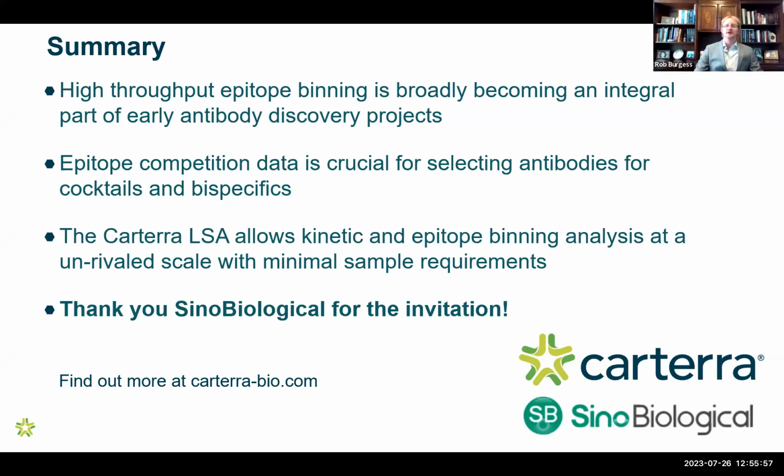Great. Thanks for that. My colleague Amy Sheng at Sino is asking, is there any buffer restriction? For example, is glycerol or trehalose a problem on the platform? Yeah, so the system is chemically compatible with those solutions. When you're running SPR, you always need to be cognizant of refractive index mismatches between the sample and the analytes that you're injecting. Because if you get very large differences, we call them bulk refractive index shifts, it can make it hard to interpret the data.